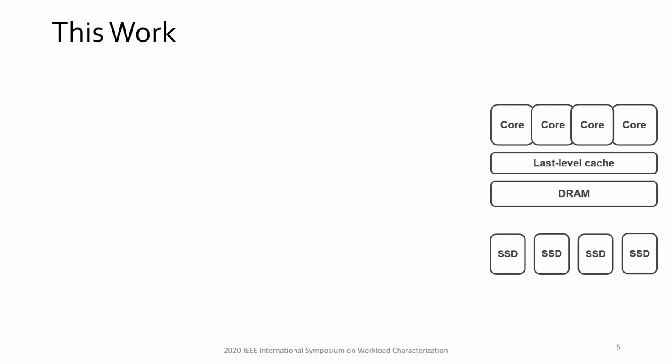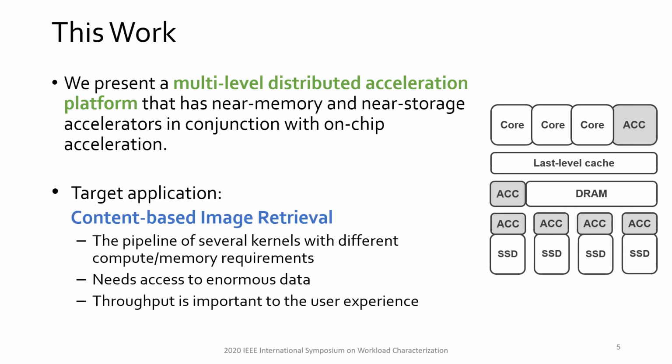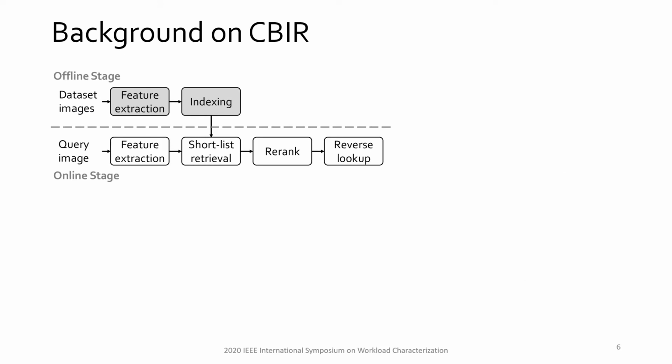In this work, we present a multi-level distributed acceleration platform that has near memory and near storage accelerators in conjunction with conventional on-chip acceleration. As a target application, we will use a billion-scale content-based image retrieval because it is a pipeline of several kernels with different compute and memory requirements, which needs access to an enormous amount of data, and its throughput is important to the user experience. Let me give you some background on CBIR systems.